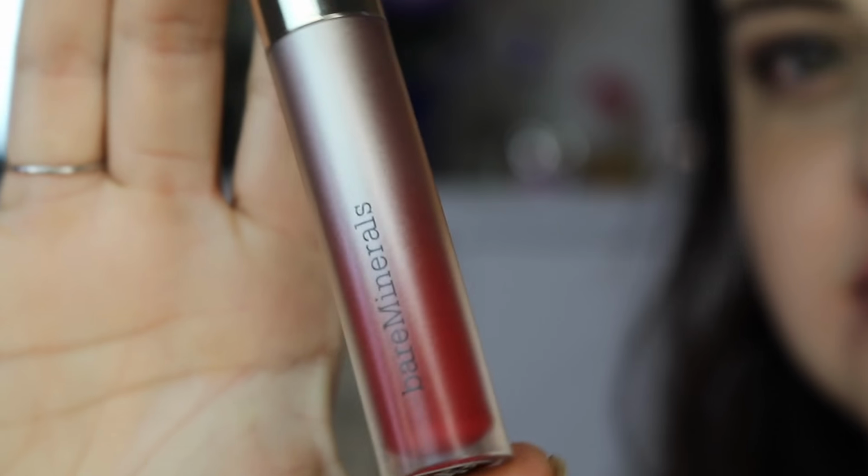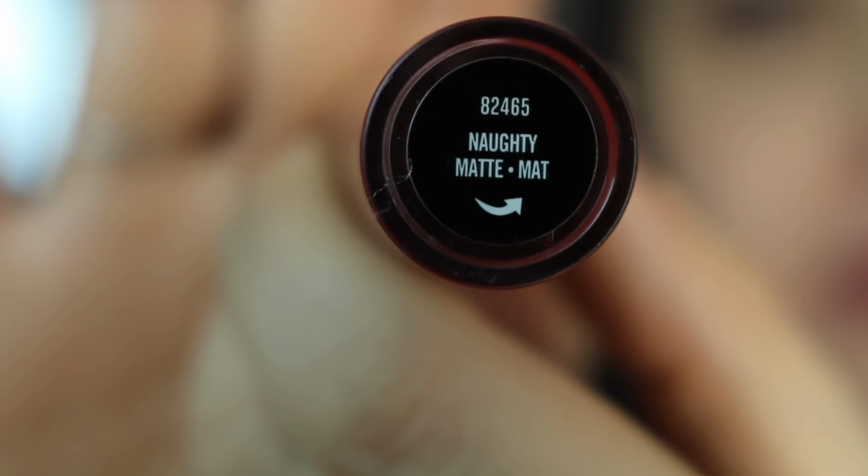Now moving on to the red, this is Bare Minerals Holiday Gen Nude Lipstick. I did put a little bit of concealer over my lips to just make sure all that brown was gone.